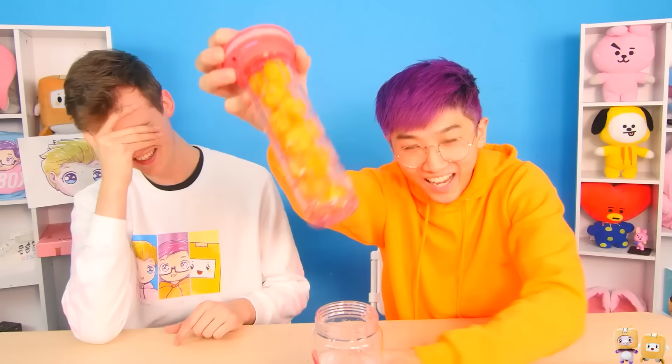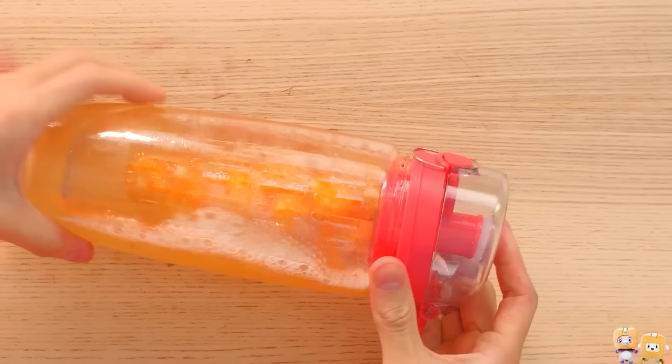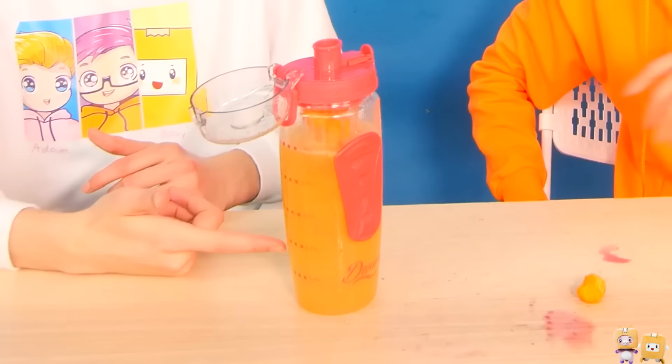I'm taking the carrot spheres and I'm putting them in the water. Oh, dude, this is so sick. The water is turning orange. Ew. It's foaming. Okay, then you can drink it. Here you go, Adam. Take a nice drink. There are particles of the cheese balls in the water. That's carrot.